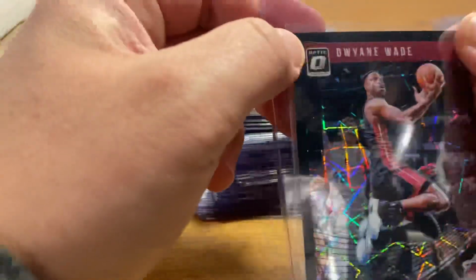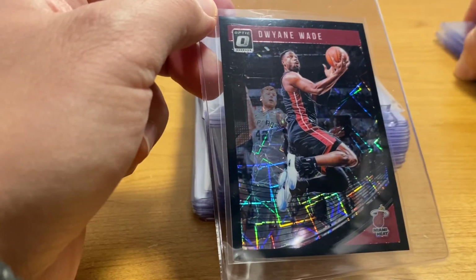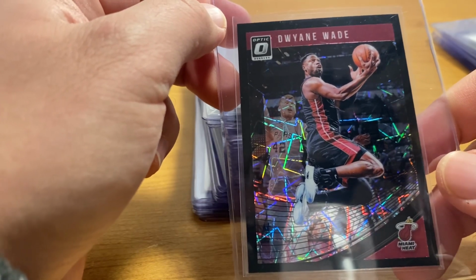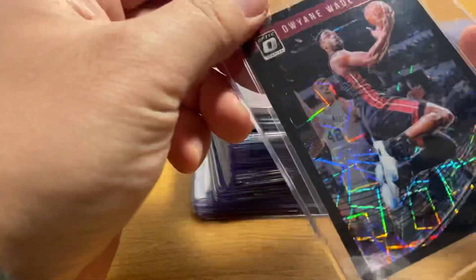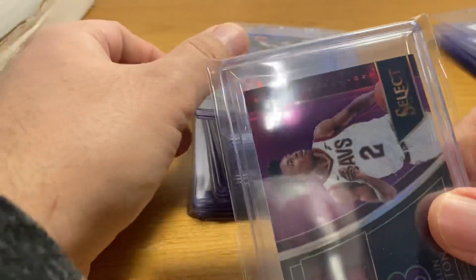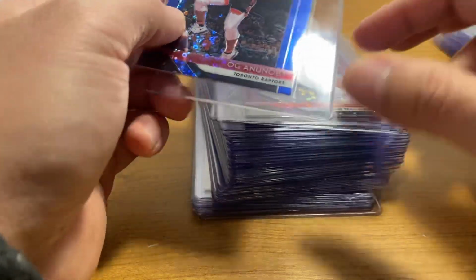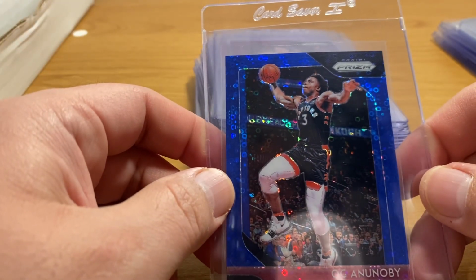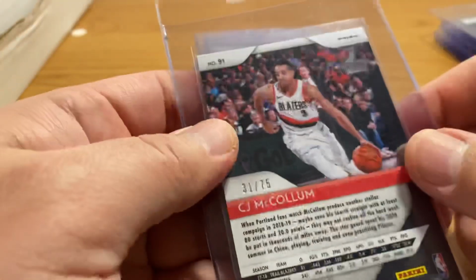This is just kind of an oddity that I found in my basketball, I don't know what you call it, stars box. It looked pretty sharp. It's a black laser, numbered to 39, so that's pretty cool. Pretty cool looking card. Another Colin Sexton rookie card that's got a patch. And then I found a few pretty low numbered parallels of some decent players. OG Anunoby numbered to 175. CJ McCollum numbered 275.